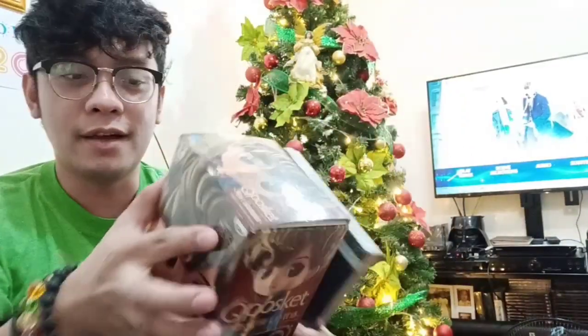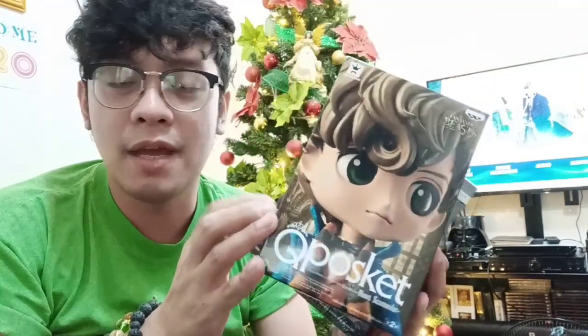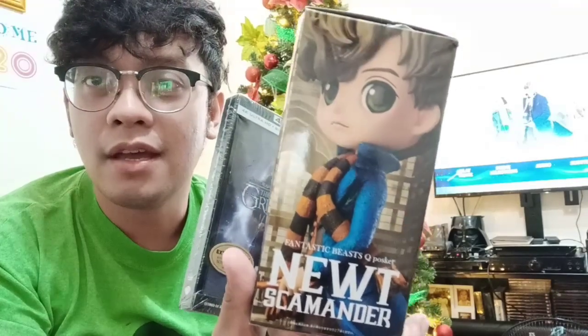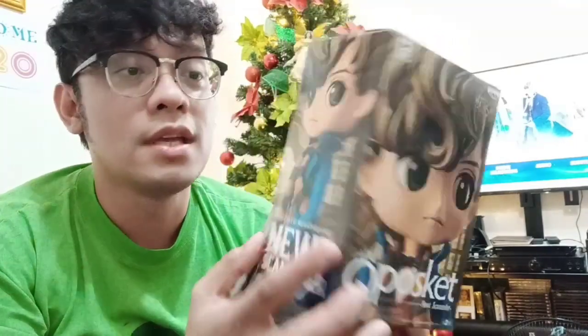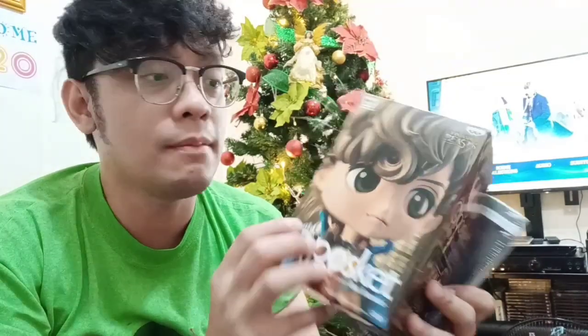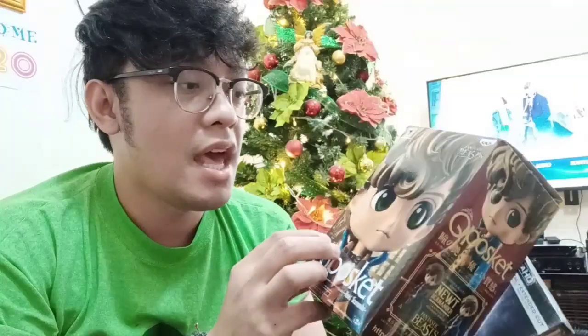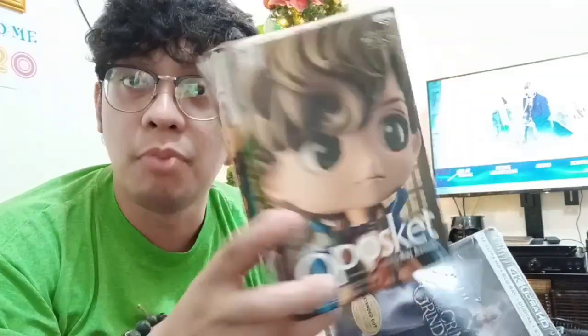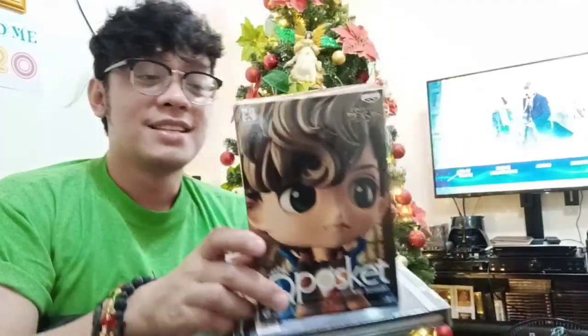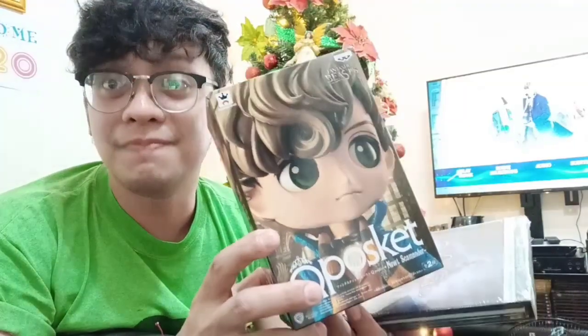I also have a Qposket of Fantastic Beasts and Where to Find Them. This is Newt Scamander, though it looks like a girl, but it is Newt. I bought this last week, on the 26th of December. I already opened this, but I have this OC-ness that I have to put it back in its box, so let's just pretend I haven't opened it. Then I'll be opening this one first, and then this.